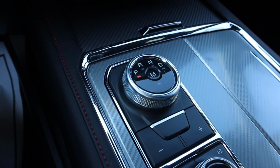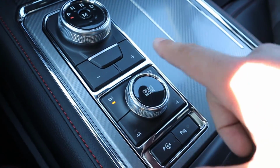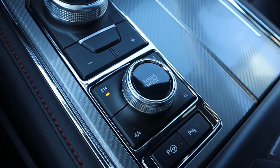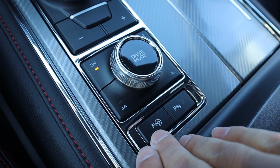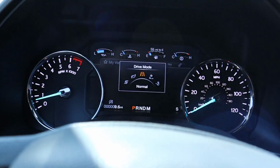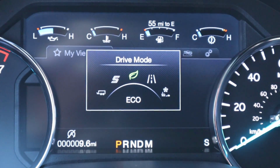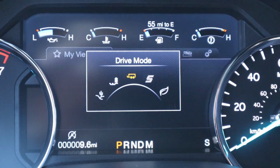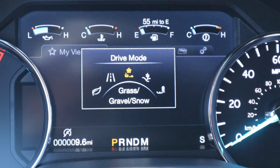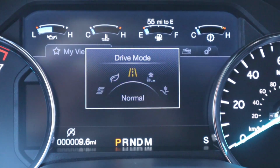Here's your shifter for that 10-speed automatic, which you do have a manual mode, and you can see that that's right here. And then you've got the different drive modes, so you can see that you've got your 2-wheel high, 4-wheel auto, 4-wheel low as well. This is your parallel and perpendicular parking assistance, your parking sensors, and then you've got your drive modes, which will pop up here in the center screen. And so you can see that you've got your normal mode, and then you've got your eco mode, your sport mode, your towing mode, you've got your mud, sand, grass, gravel, snow, normal again. So tons of different driving modes for any type of condition.